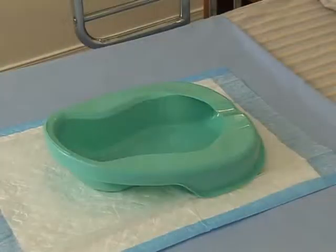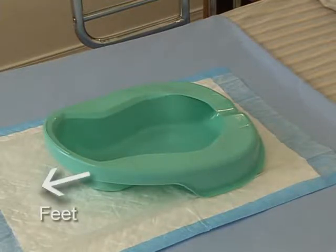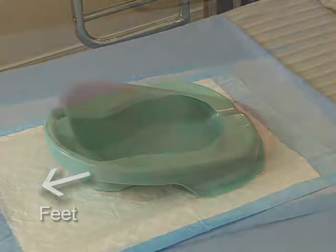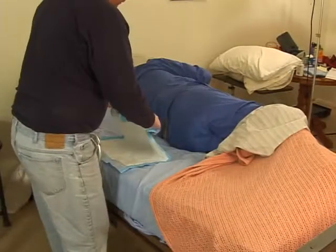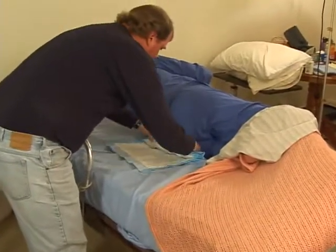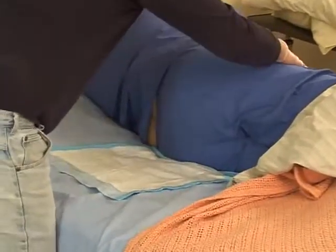When using a contour bedpan, the buttocks should rest on the rounded shelf of the bedpan. The narrow end of the bedpan should point toward the feet. The fracture pan is placed with the flat end toward the head and the higher rim toward the feet. The bed should be in a flat position. Place a waterproof disposable pad under the person's buttocks to protect the linens from spills or soiling.